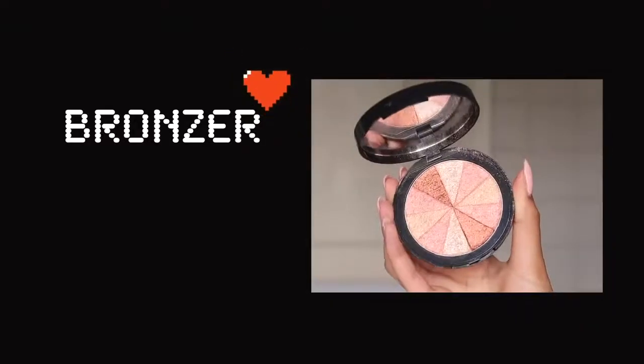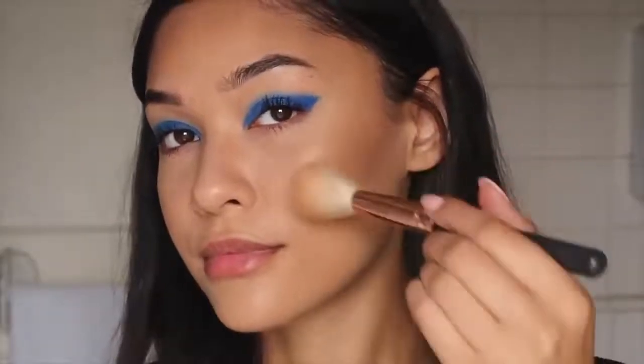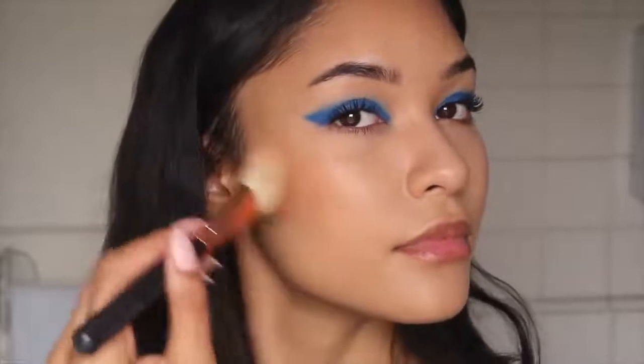For bronzer, I went with this one by Soap and Glory, and number one, the name is just so cute. Peach Party Apricot Jam is just like the cutest name in the world, so it adds a really nice glow to your skin. It could also be classed as blush for some people, I feel like, depending on your skin tone.